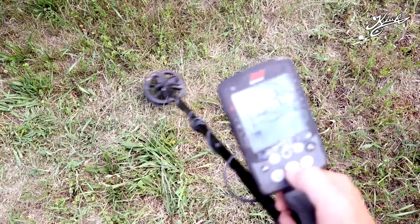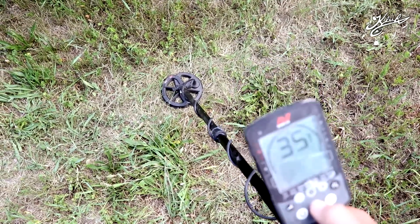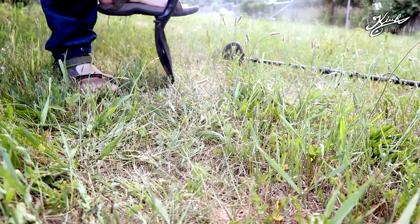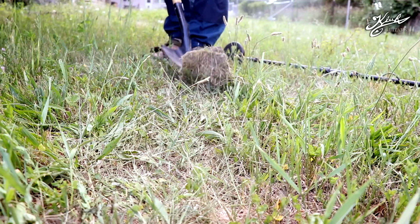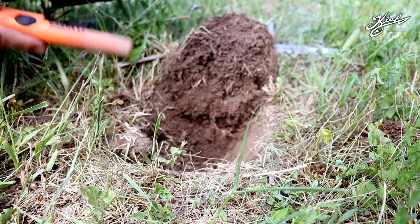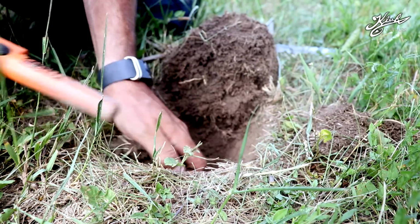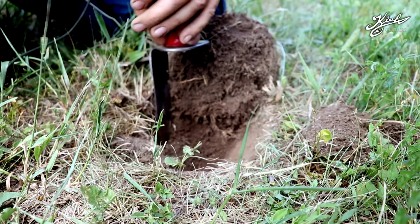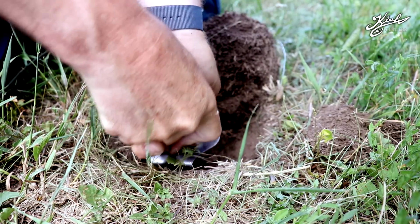I got a really good signal right here. Right there. It's down at the bottom of the hole. That sounds like a silver quarter or something. Might be just getting my hopes up here, but man, that was a solid 34 on the Equinox. It's still down a bit. We're looking at, you know, 7 inches down. Really dry, undisturbed ground.